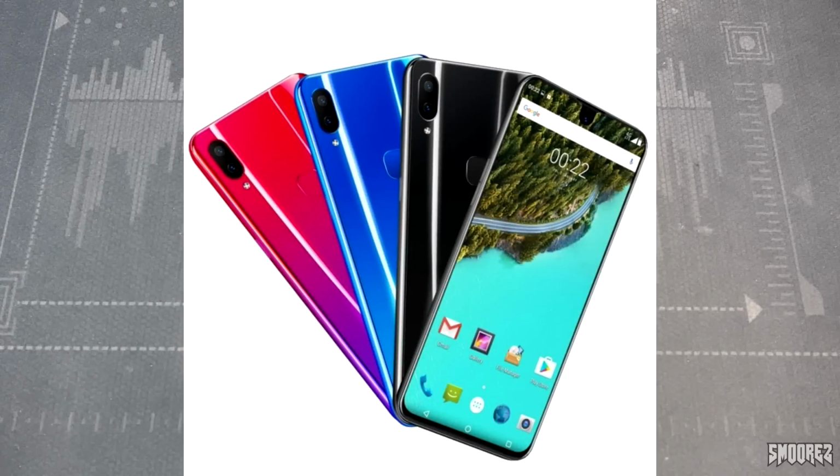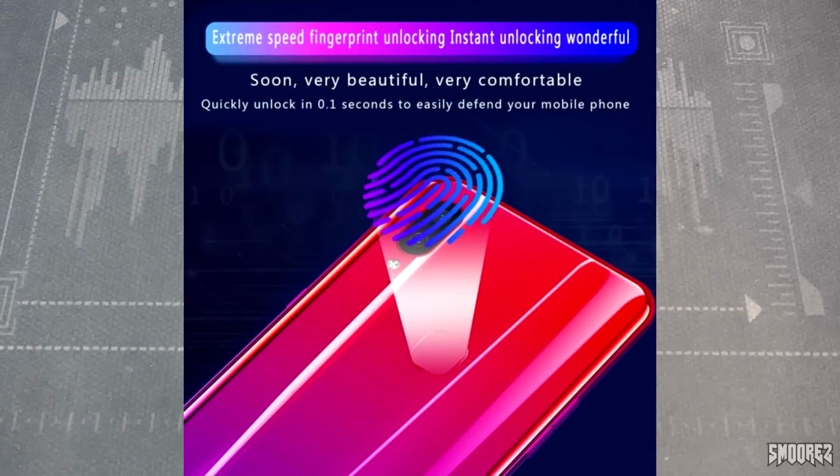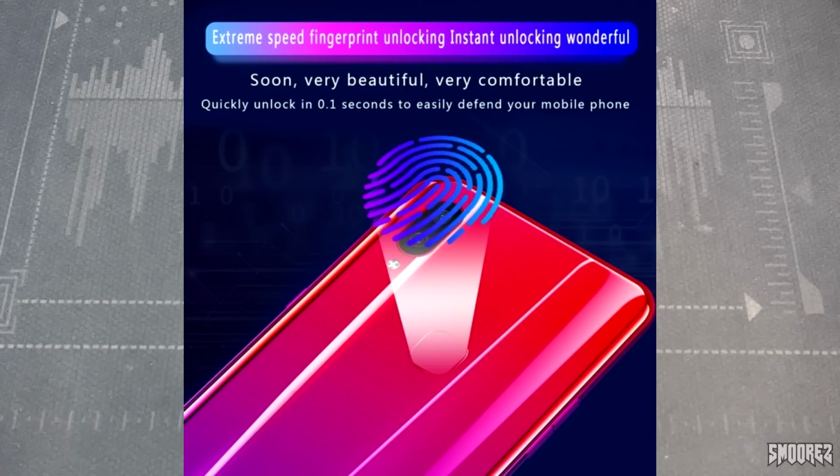You can get this in red, blue and black if you want. They all look basically the same shimmery, shiny goodness, just photoshopped. The screen is a new generation of water droplets full screen. Give you a zero vision visual experience. Sounds nice. Extreme speed fingerprint unlocking, instant unlocking, wonderful. Soon very beautiful, very comfortable. Quickly unlock in 0.1 seconds to easily defend your mobile phone. The good thing is if you're getting mugged, you have 0.1 seconds to react to someone trying to steal your smartphone, and then you're defending your smartphone. Just don't worry, it's fine.